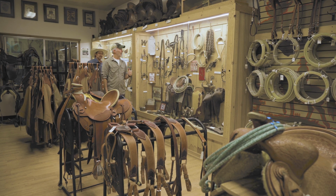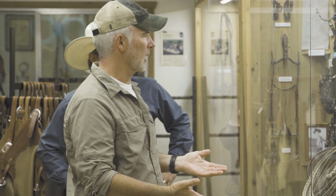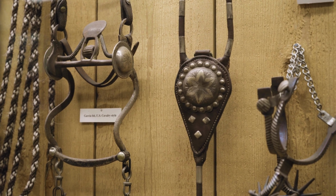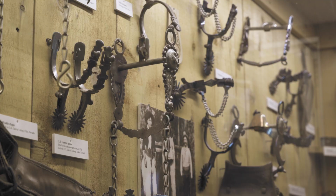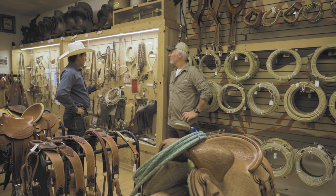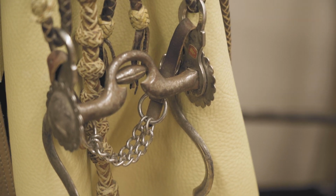I met up with John, whose family has taken care of the tradition and the craft for a couple of generations now. You know what's amazing is that these are all meant to be functional, I would guess, but at the same time, they're beautiful. I mean, there's an art to this, isn't there? Yeah, so everything that you see in here is going to be functional art. That's what we like to put it as, because it has a purpose. Everything has its beauty, but it needs to be able to be functional at the same time. So, I mean, we can make the most beautiful saddle or the most beautiful bit, but if it's not functional, what's the use in it?